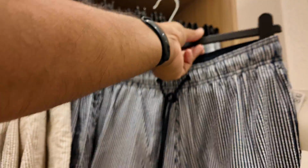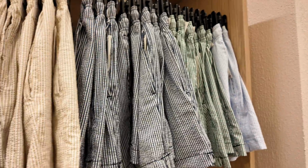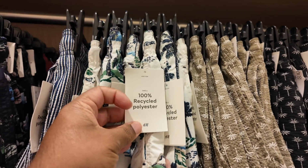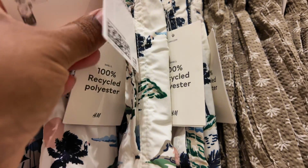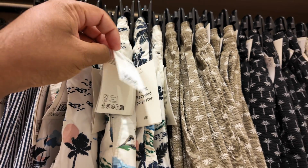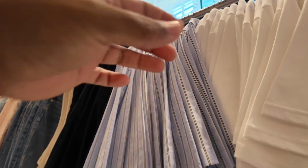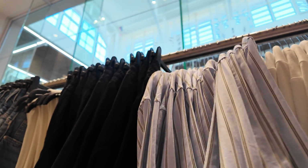And these shorts here, they look quite trendy. So it's quite simple, understated, but again, it adds a little bit of personality. Here we have recycled polyester. So H&M are really into their recycling and making this known. So you can feel good, you're doing your bit for the environment and buying recycled clothes that have been made with recycled material.